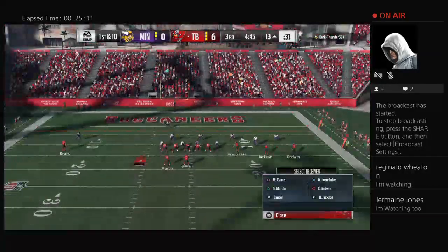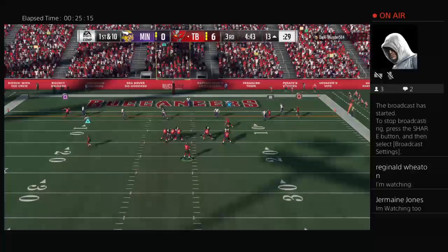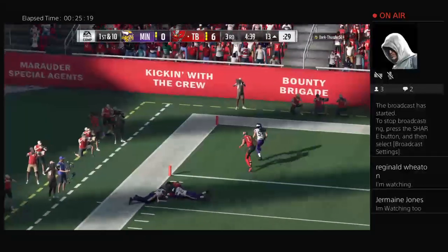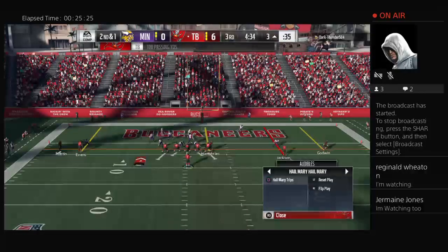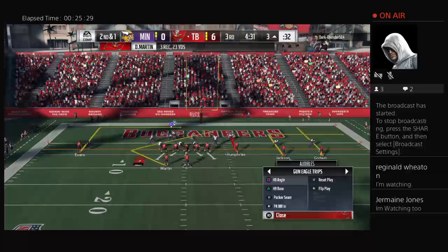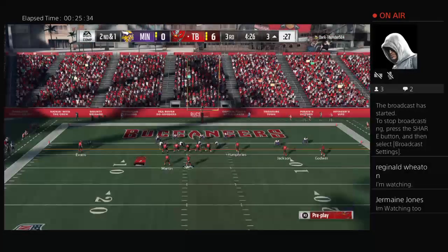From the gun, Winston. Drops it off to Martin. And he'll be brought down here at the 3-yard line. It'll be a gain of 9, and it'll be second and about a yard. I know most of the time when the ball's in the air, you're thinking wide receiver, tight end, but running backs, they can be a big part of any passing offense nowadays.